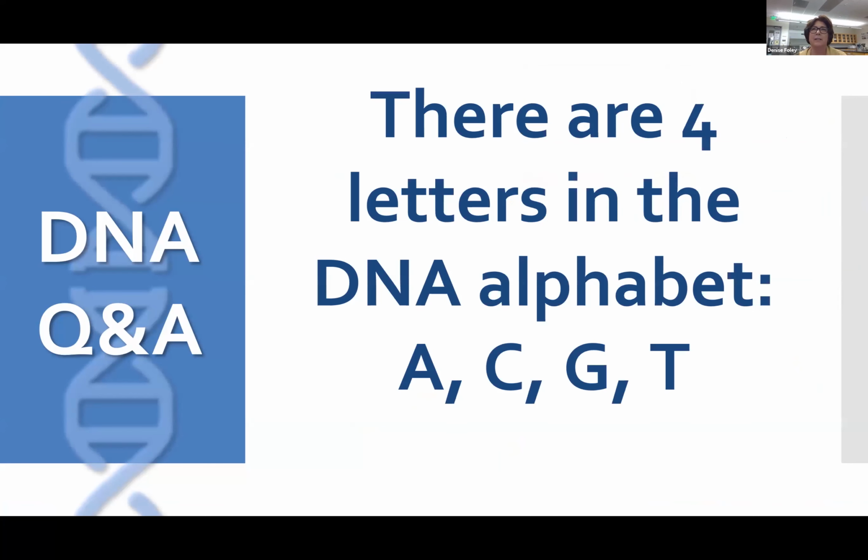So who knows? Hopefully you already knew that there are 4 different letters in the DNA alphabet, but these letters really are referring to the nucleotides that make up the molecule, right? The A stands for adenine, the C cytosine, the G for guanine, and the T for thymine. You probably knew that. And that's some of the basic information that you learn when you start to learn about this DNA molecule. But we need to remember these letters as we go through this exercise today.